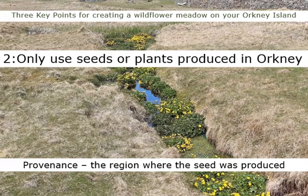The next key point is to use seeds or plants that are produced in Orkney. This refers to the concept of provenance, which is the region where the seed was produced, and which is why, in that quiz we had a moment or two ago, the knapweed with seed produced in Germany would not be suitable. This is because the seeds may have developed traits that help them resist local pests or diseases, or especially in the case of Orkney, extreme weather.